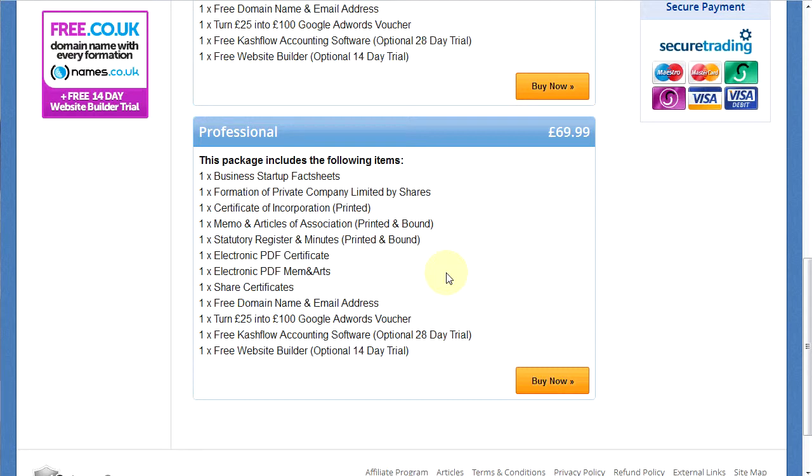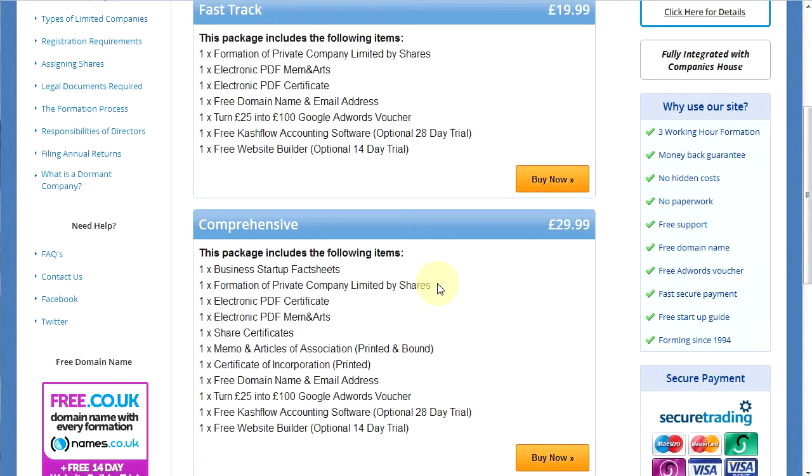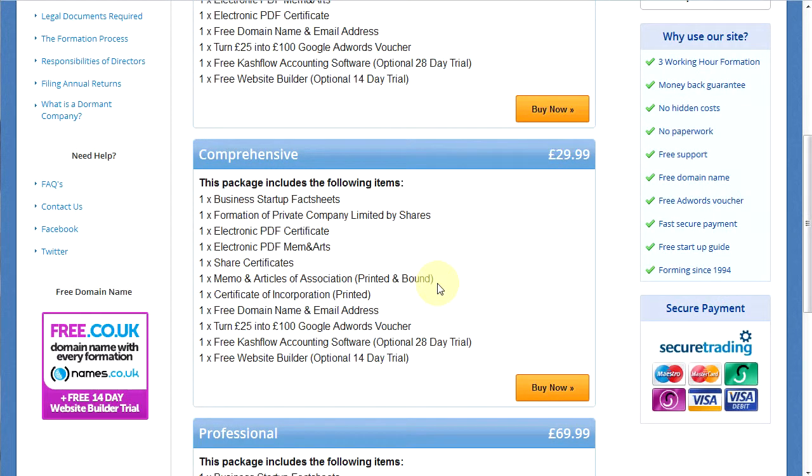Now keep in mind that each package does also include things like a free domain name, a free Google AdWords voucher, the bank account if you want it. You can also take the cash flow accounting software trial, and also the free website builder trial as well, and that applies on any of the packages that you choose. So the main difference between the packages is just whether you want the electronic version, whether you want the printed version, or whether you want the printed version with the statutory register.